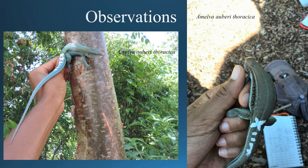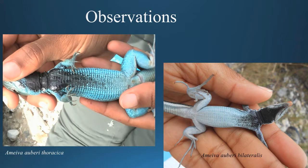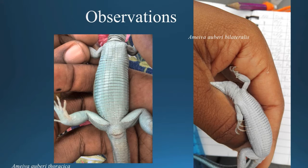This is the bilateralis, Ragged Island species. In males of both species, I noted this black collar. And in the older males, or what I suspect to be the older males, it tends to be more predominant, and they tend to have more black on their tummy going into their stomach. The females, however, were just this cream color or this pale blue color, as in the bilateralis, as in the thoracica.